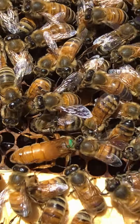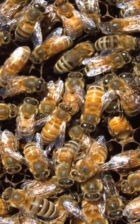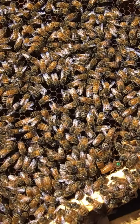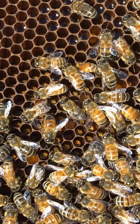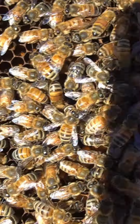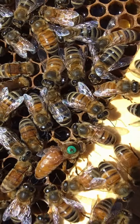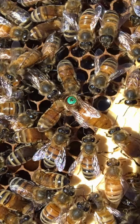So there's Beyonce, she's here, and she's laying. I see more eggs and stuff, so it's weird that they're actually making queen cells. Maybe she just didn't do it fast enough. I don't know. That's a good question, but she's here, she's marked, and she's laying. I see plenty of brood in here. So we'll probably just get rid of these queen cells.